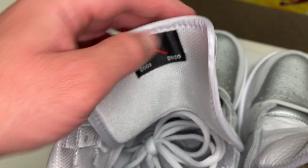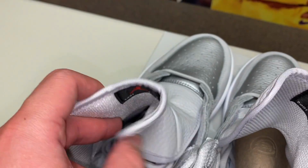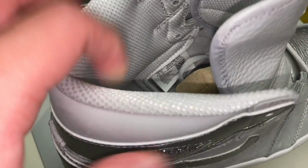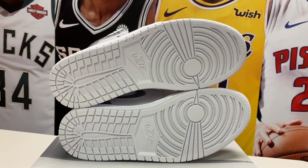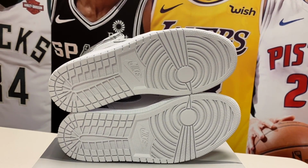So very different than tongue tags for regular Jordan 1s. They went above and beyond on this pair, and that's really nice to see. And then as we move a little bit further inside the sneaker to take a look at the size tag for the numbers and information, we can get it shown to you guys right there for the style code and numbers. And lastly, now we have the outsole, which is the classic Air Jordan 1 outsole in that gray color.